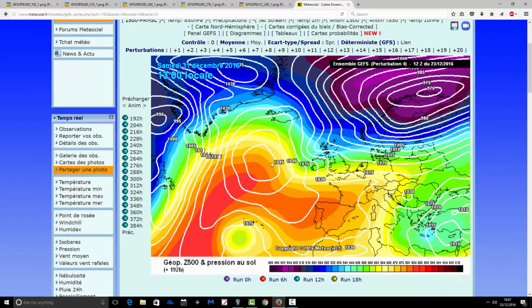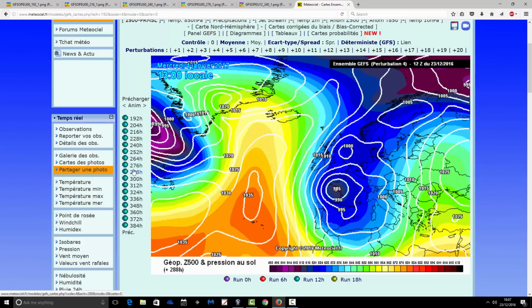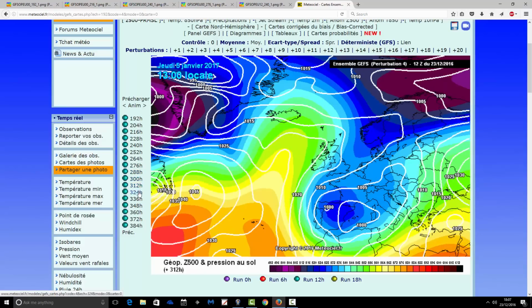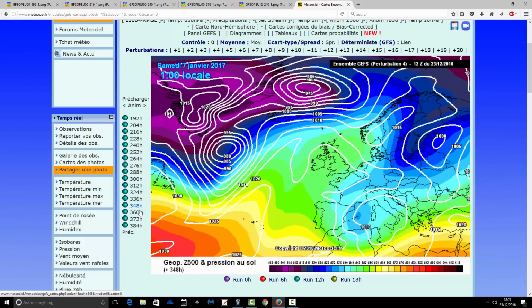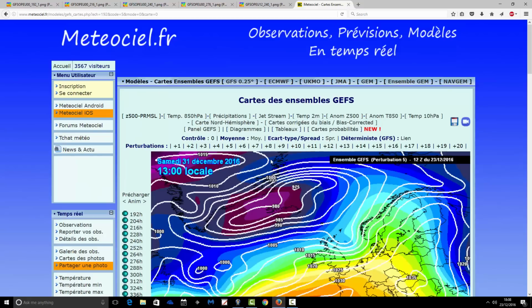Ensemble member number 4 finds a cold front moving southwards on New Year's Eve. This is going to set up a cold spell. Yes, it is. Low pressure dies down across the country early in the new year. This is 4th of January. That low pressure slipping down over France, pulling the winds into the north. And then it stays quite cold there through up to the 8th under an area of high pressure. So that's another one that goes cold early in January.